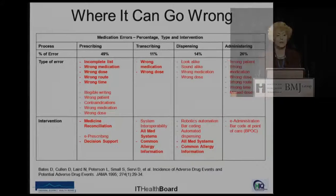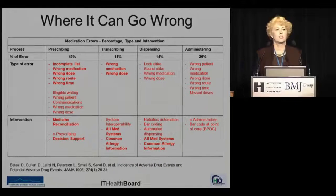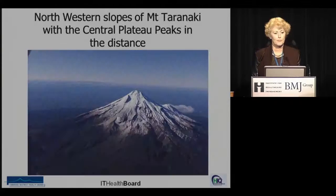Looking at where the actual type of error occurs with the study that followed on from the Bates Levy study, we have made progress over the last 15 years with individual pieces of technology, looking at the type of intervention and where you can put it: prescribing, transcribing, dispensing, administering. But we've now got really serious, nationally and at Taranaki, about resolving this and looking at it from an end-to-end medication management solution perspective.